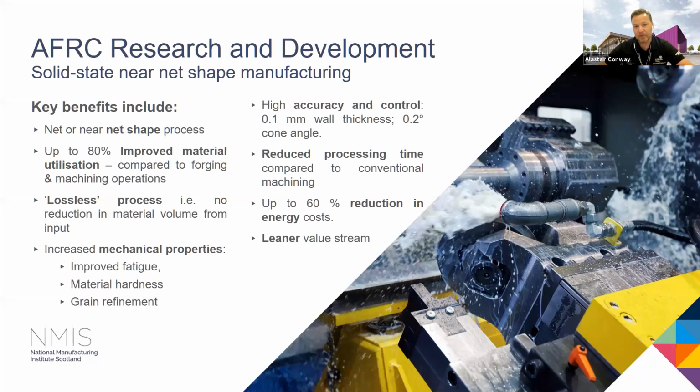You know, we've gone from, in some processes where you've got a large machining time of hours or even days, we've taken that to less than 10 minutes in some cases. So significant processing time reductions with these near net shape process routes.